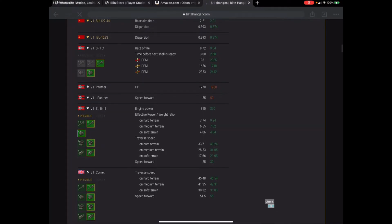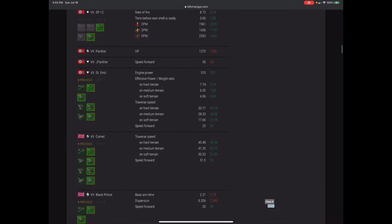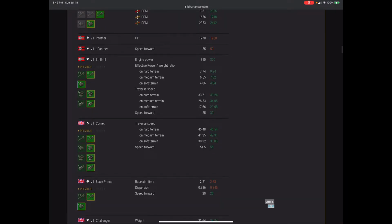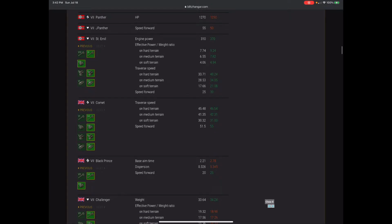This should be interesting. An interclip reload looked like it is a little bit faster. That should be helpful. The Tier 7 Panther and J Panther got a nerf, one on the HP. You can see there by 20. That's irrelevant. The J Panther did get a little slower.